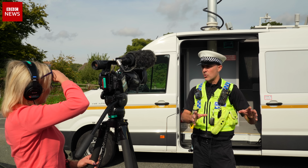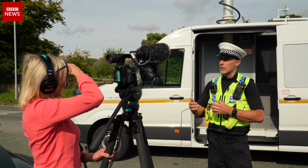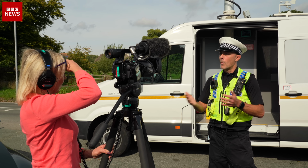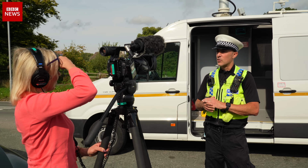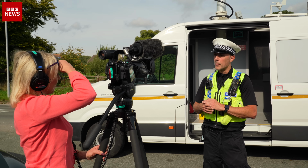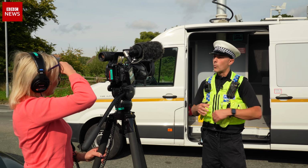Because any kind of distraction, that momentary distraction, could be the difference between maybe killing somebody or not, or being involved in that collision. And we see far too many collisions that are ultimately avoidable, and it's just through things like distraction, use of the mobile phone, or not wearing a seatbelt.